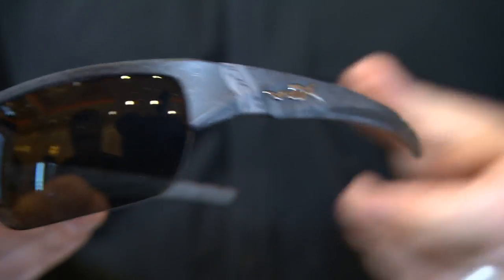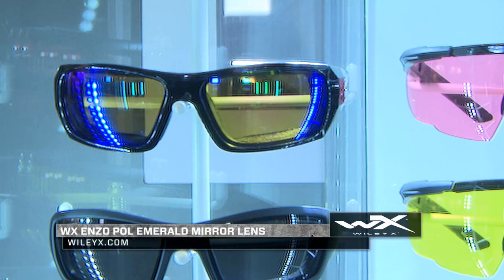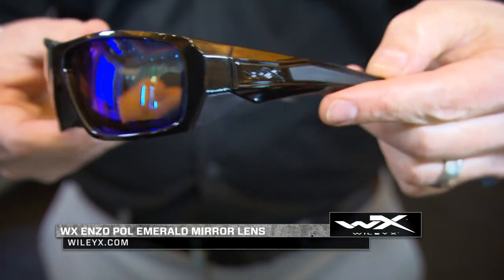And then for those that are out there on the water, we've got our WX Omega and their Crypteck Neptune pattern. It has some blues and greens that really match that polarized emerald mirror. Lastly, again, part of our climate control series is our WX Enzo. Seals out that eye, eliminates that peripheral light, keeps your eyes protected.